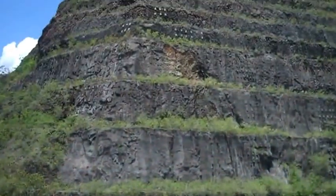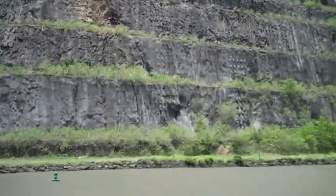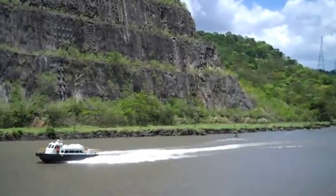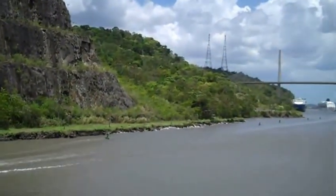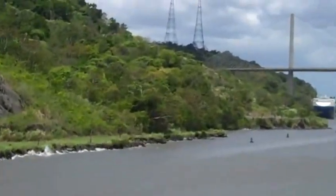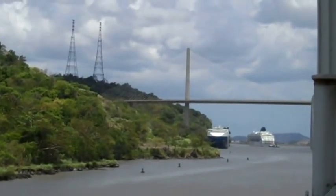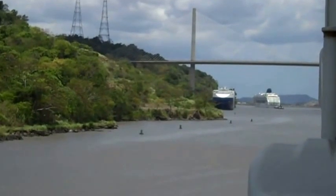So making this approach towards the locks, towards Pedro Miguel locks, straight ahead from here, right beyond that Norwegian Sun, that's where the new set of locks channel would merge into the present canal. You're going to be able to see all that once we get closer to that area. We're going to see what's being dug out for the new set of locks.